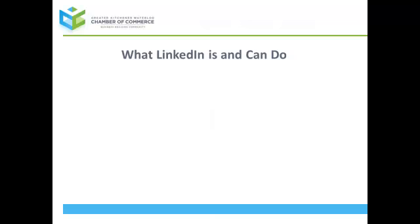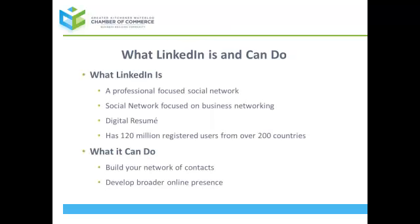Now, what is LinkedIn and what can it do for you? LinkedIn is a professional focused social network, where Facebook and Twitter are for all types of people from around the world coming together into a social network. This is primarily for business professionals to come together and interact. It will help business networking. It helps build those connections that a normal networking event will create, but with a social network built around that.